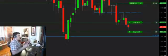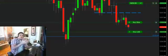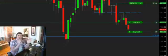And guys, these are just concepts. I don't mean to turn away from the camera here. I'm not used to having the camera up. But these are concepts, guys, that any trader can use.